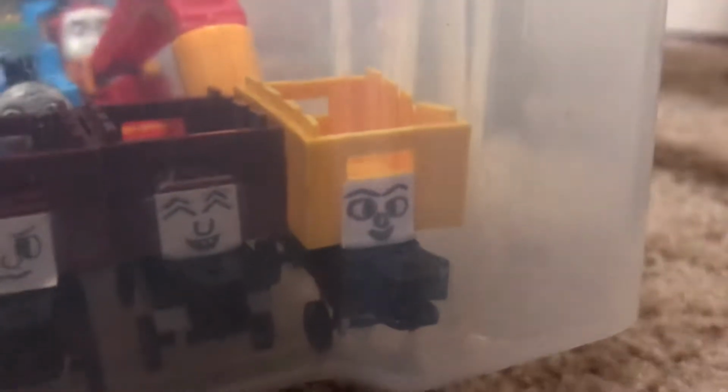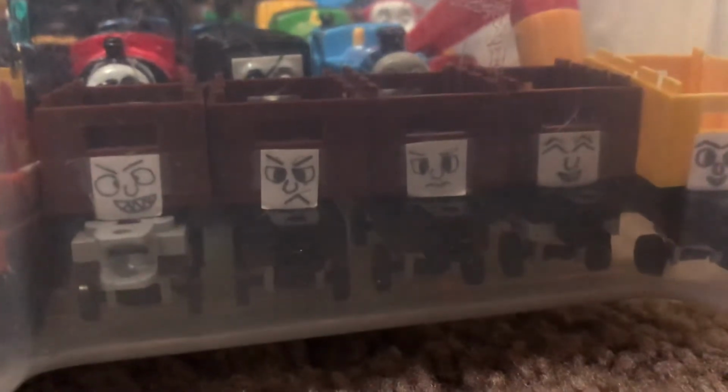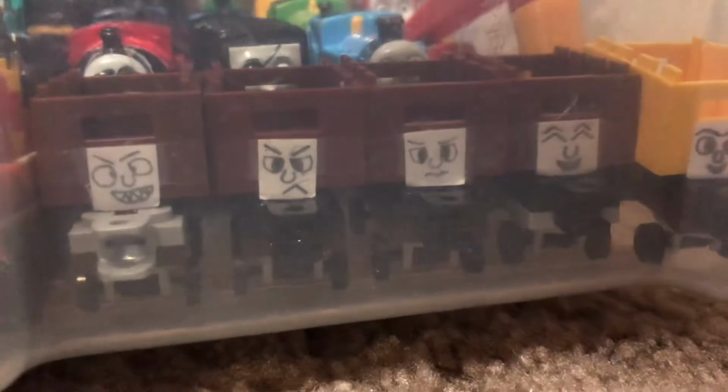Starting off with my Lego yellow troublesome truck. 4 brown Lego troublesome trucks. There was originally 5, but I had to recycle one of them to use the wheels and couplings for, I think, my Lego LC.